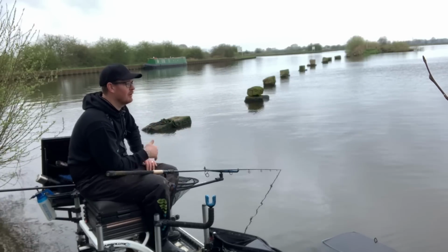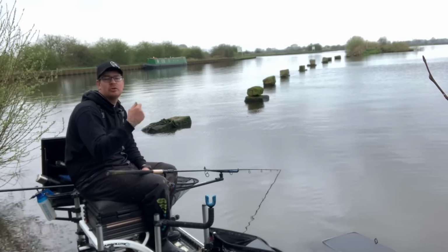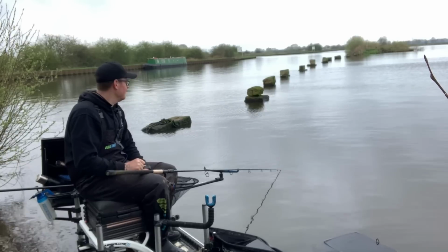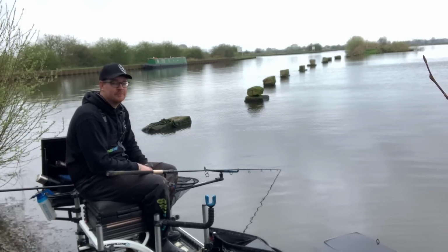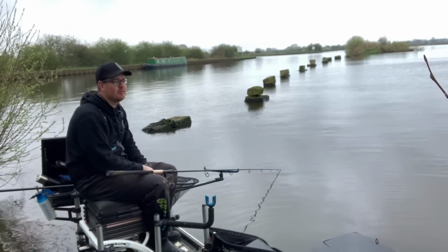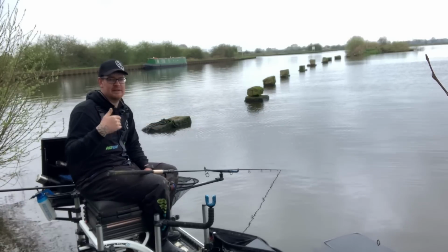Therefore, I don't want to be drawing it back really quickly. You will get some mixes that are really fluffy and will loosen up on the cast as it hits the surface and makes its way down, that are probably ready to draw back straight away. But what I don't want to do is start pulling my feeder back after a couple of seconds of it being out and draw a full feeder back and then empty 2 or 3 feet this way.